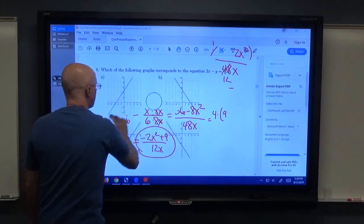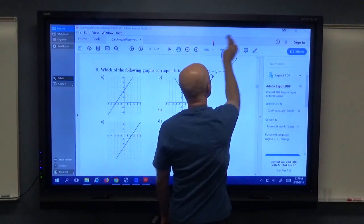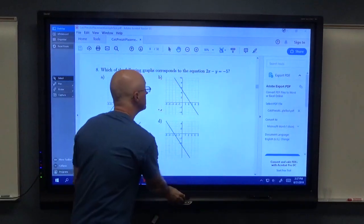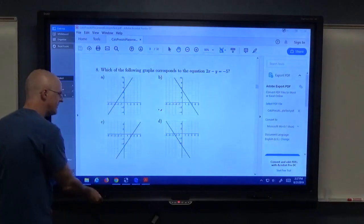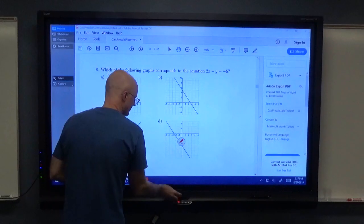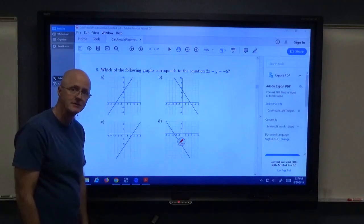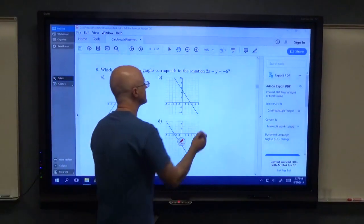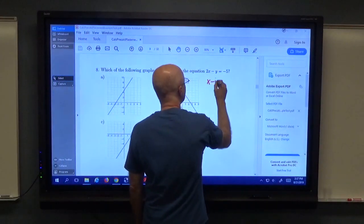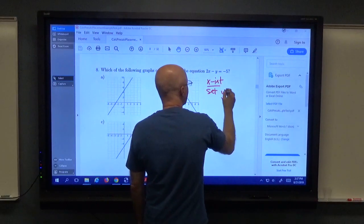Which of the following graphs corresponds to the linear equation 2x minus y equals negative 5? There's a couple ways this can be done. Probably the quickest way is to just find quickly the x and y intercepts. To find the x-intercept, set y equal to 0 and solve for x.